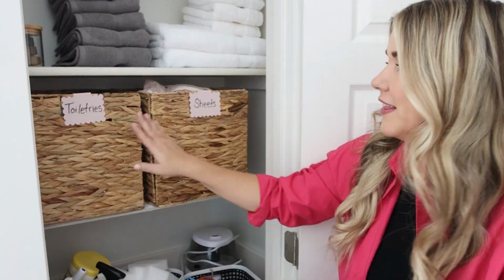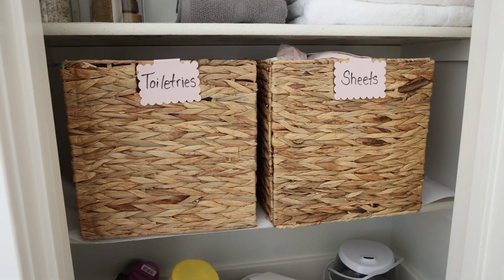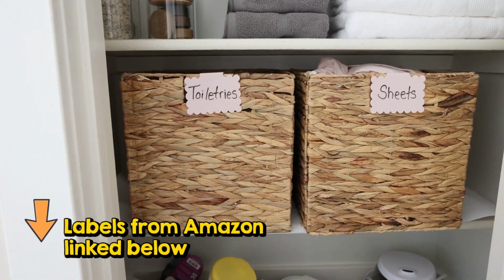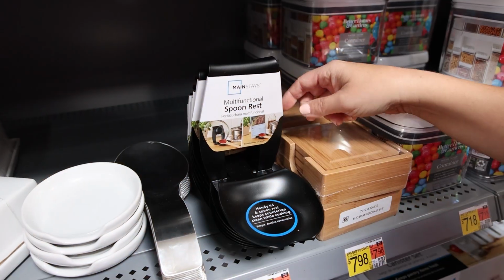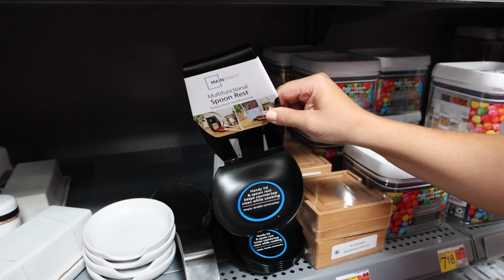I had to show you one of my favorite Walmart organization items. These rattan baskets I got last year. They're super sturdy. I have them here in my linen closet. They're great for sheets, towels, toiletries. I really like them and I feel like they fit perfectly and hold a ton of stuff. I found this multifunctional spoon rest. This is gonna be perfect while I'm cooking.